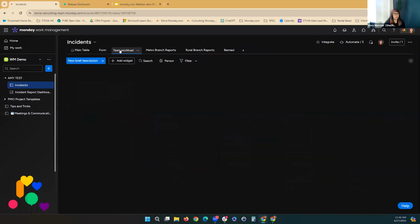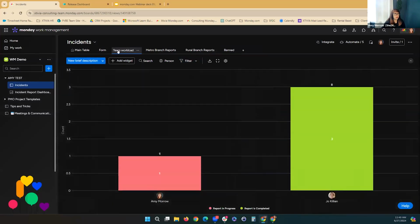Other ways we can look at data here is, again, what Joe was talking about with our team workload. This is another way to view it. Say, okay, Amy's only got 1 task. Oh, but sorry, Joe, you've got 3. And you can see the report, I'm in progress, where Joe's 3 are all complete. So good job, Joe.